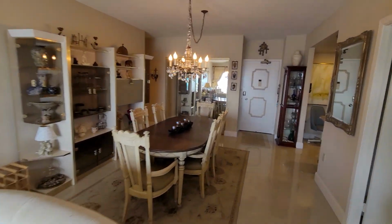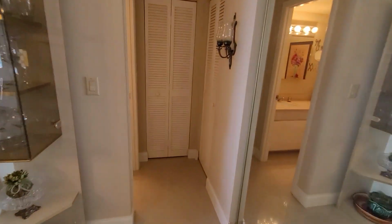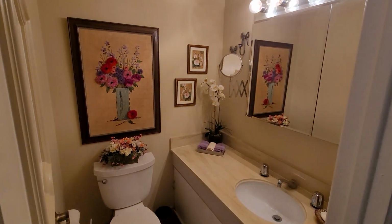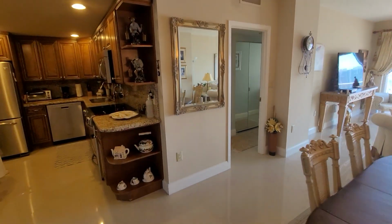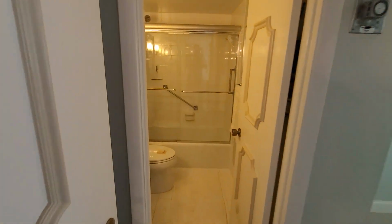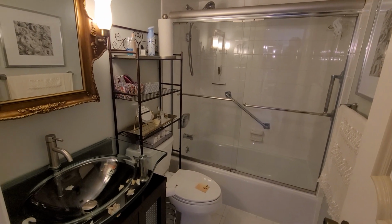So we're gonna go here to the left first to show you the guest bathroom. Little half bath. And then here's the master bedroom. It's a one bedroom unit. It's in excellent condition, right on the ocean.